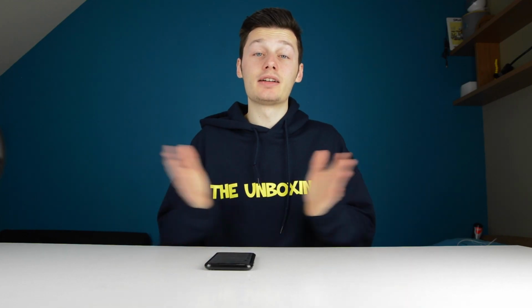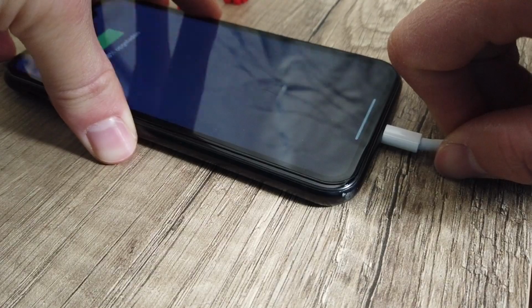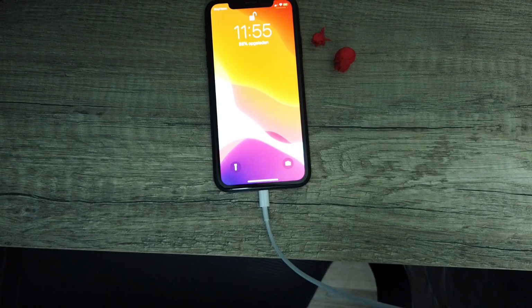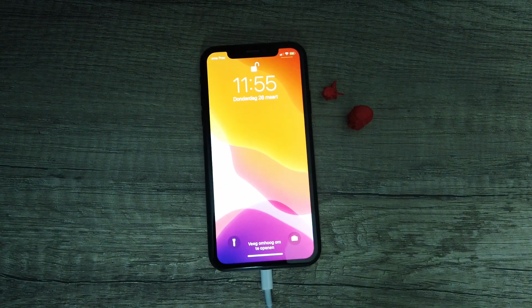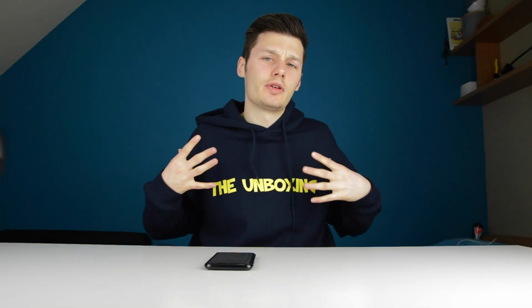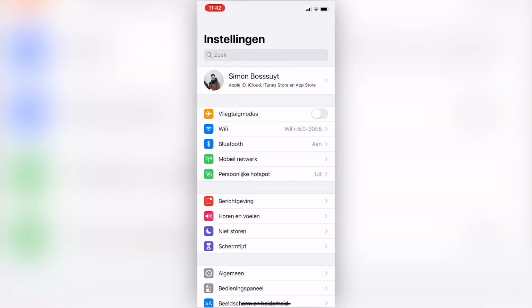And another big tip I can give you: don't charge in short cycles. Charge in one cycle. So plug it in, keep it charged until it's 100%, and then wait until it's like 20% or 10%, and then charge it again to 100. Like, I charge it only during the night. During the day, I make sure that it doesn't get empty, so that way I can only charge it during the night, and it will have a very good effect on my battery health.